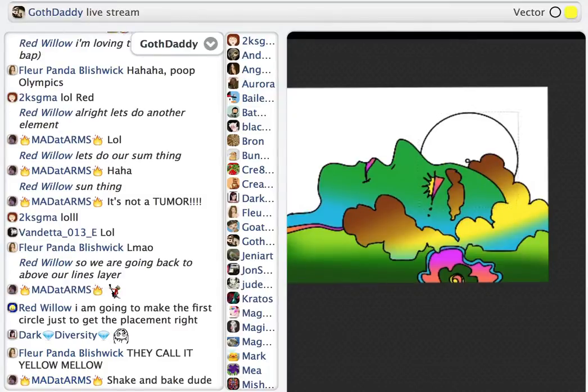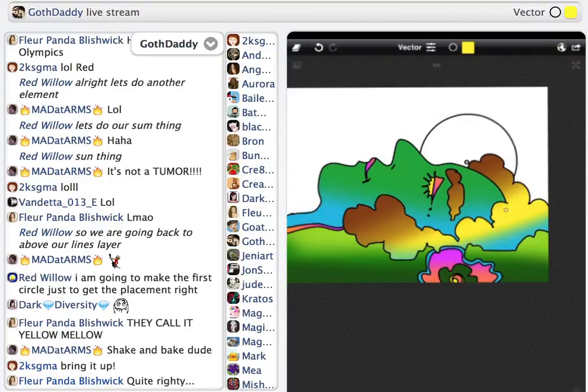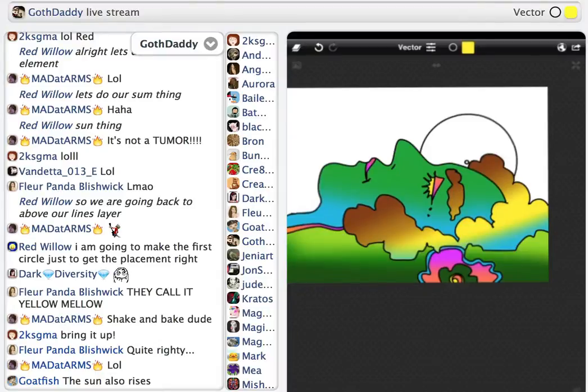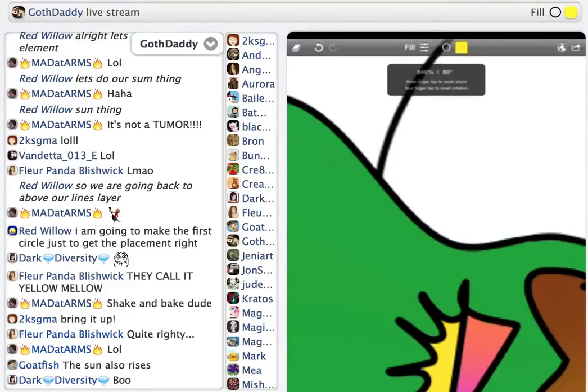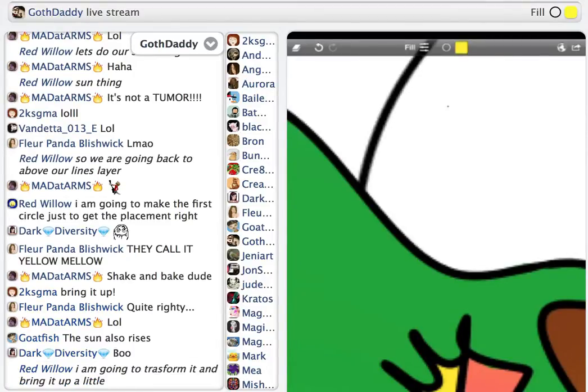We'll have it like the seat of consciousness. That's what it is. And eventually we'll erase that, the yellow dot. But for right now, let's try fill, just for the heck of it, and you can see how this goes. We'll zoom in, and we do not want to consider all the layers. We only want that one, so this is set on off. I have the threshold to 36.